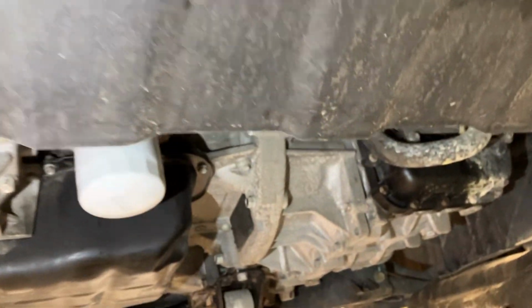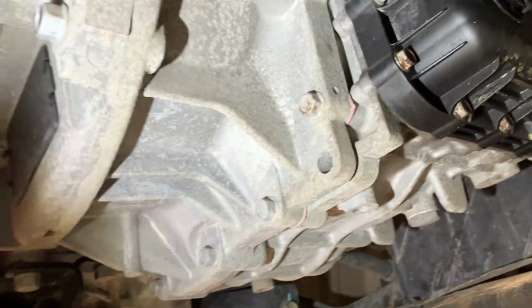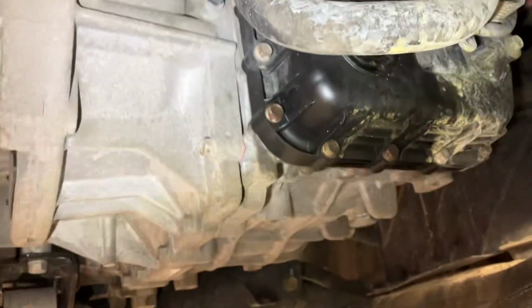I didn't check the level. They checked the level at Minute Lube. Theoretically, it's supposed to be okay, but everything else is fine.